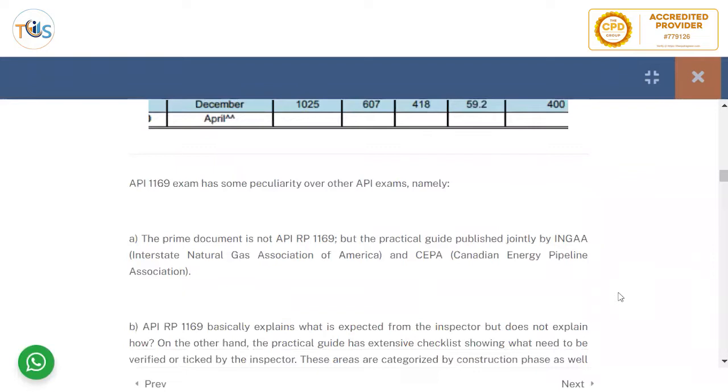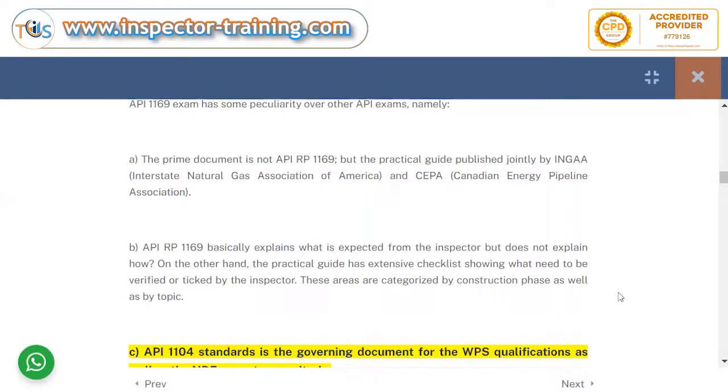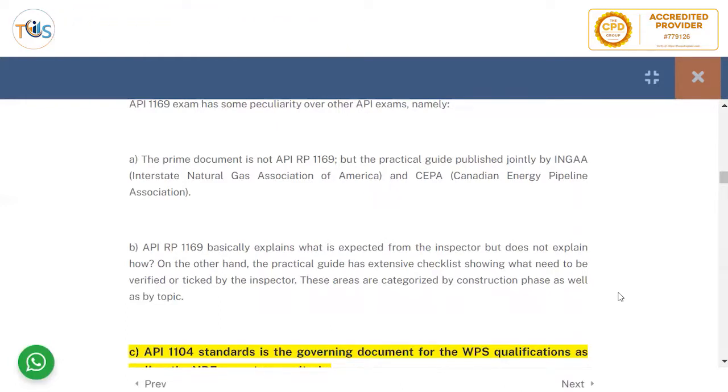The API 1169 exam has some peculiarity over other exams. For example, the prime document is not API RP 1169, but the practical guide published jointly by INGAA, Interstate Natural Gas Association of America, and CEPA, Canadian Energy Pipeline Association. And the second thing is API RP 1169 basically explains what is expected from the inspector, but does not explain how. On the other hand, the practical guide has extensive checklists showing what needs to be verified or ticked by the inspector. These areas are categorized by construction phase as well as by topic.